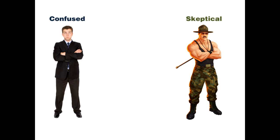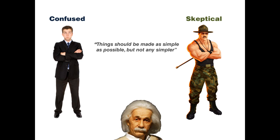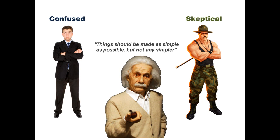Regarding education, a great man once said, "Things should be made as simple as possible, but not any simpler." That man? Professor Albert Einstein, who's graciously agreed to help us break down the nuts and bolts of this loan and to address the most common questions associated with it.